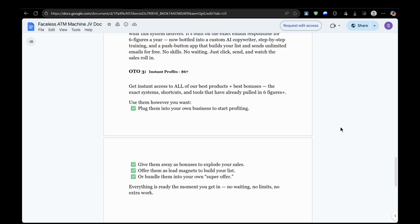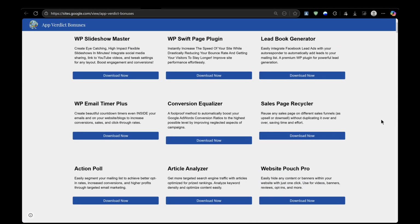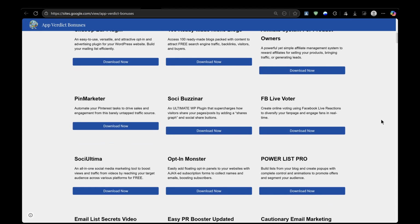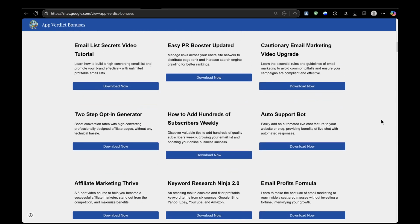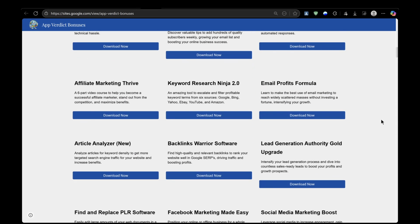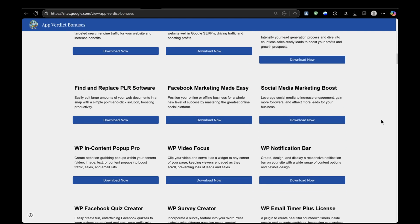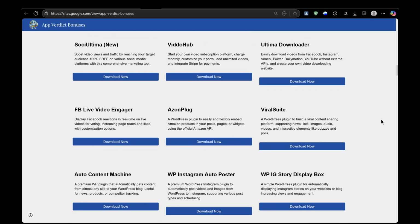And here's where it gets really exciting. When you grab Faceless ATM Machine today, you get over 10 exclusive bonuses, including WP Slideshow Master. Create stunning slideshows to engage visitors. WP Swift Page Plugin. Speed up your site and reduce bounce rates. Lead Book Generator. Auto-add Facebook leads to your list. WP Email Timer Plus. Add countdown timers to boost clicks and conversions. Conversion Equalizer. Improve campaigns automatically.